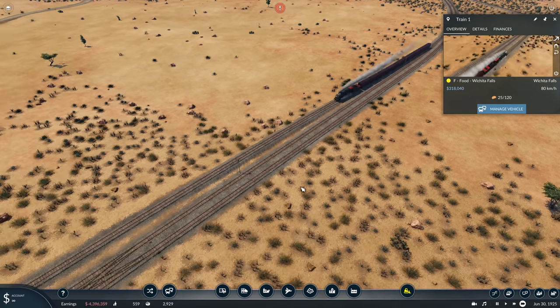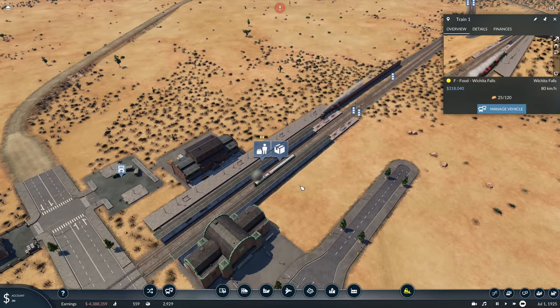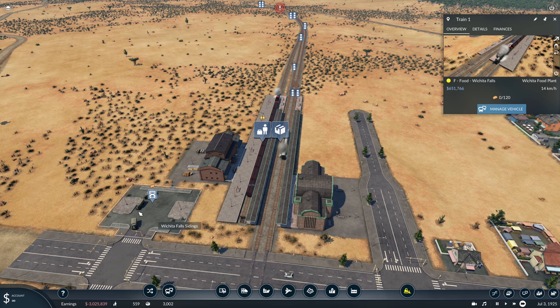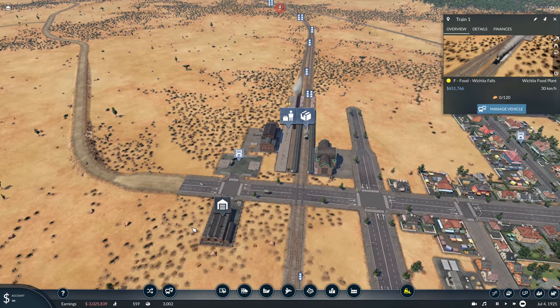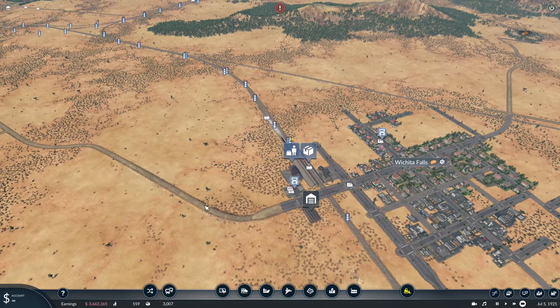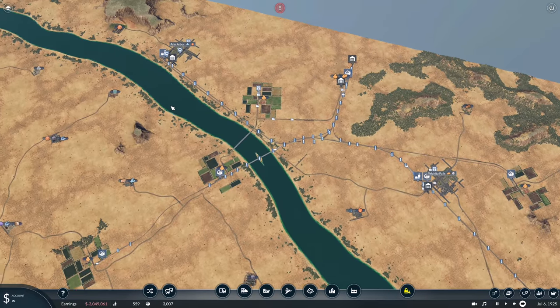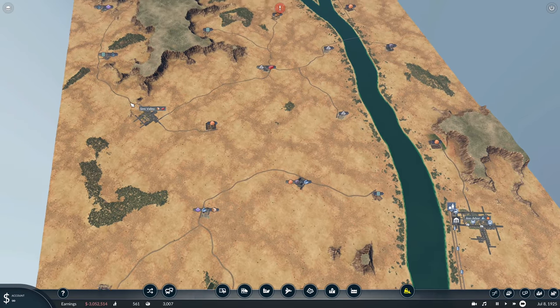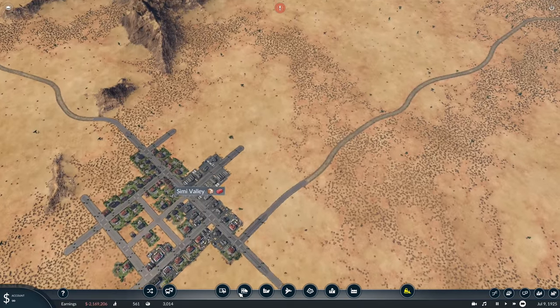Here it comes. It's a very nice thing to see. And it's loading, and yeah, all this supply chain is happening. Fantastic. All right. So, as promised, let's continue expanding our network and have a connection to Simi Valley, which is also going to have a bit of a terminal station.